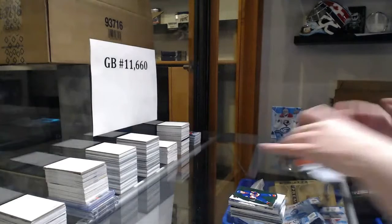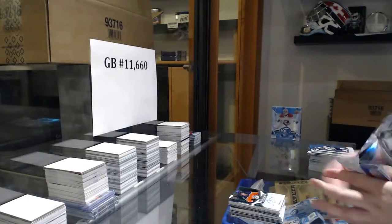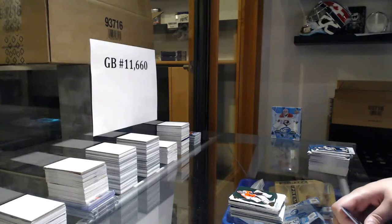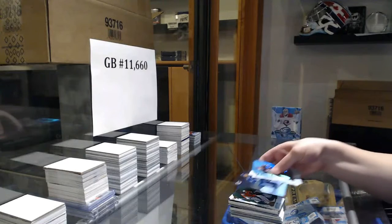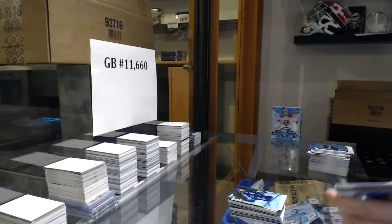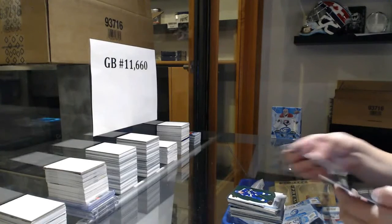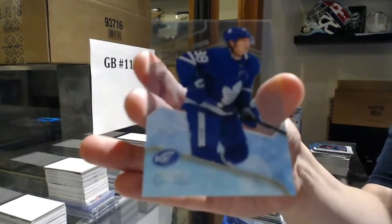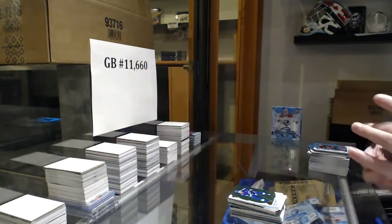That is an update from 1819. Green for the Flyers, Carter Hart. /1299 rookie, Guillaume Brisebois for Vancouver. Green for Tampa, Steven Stamkos, and a 249 rookie for the Maple Leafs, Rasmus Sandin.